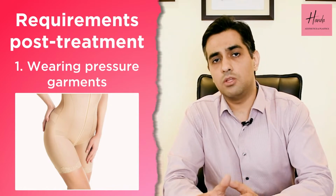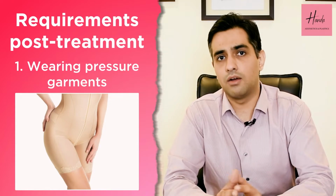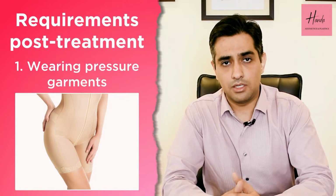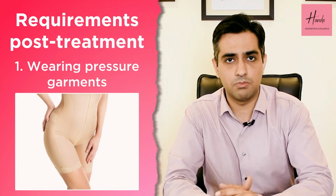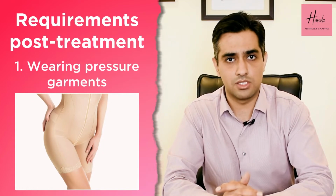This garment actually prevents the swelling from increasing too much. It ensures smooth recovery and a smooth healing process in the post-operative period. Without this garment, there is a high chance that lumps and bumps may form, bad scarring may occur, and fluid may get accumulated below the skin.